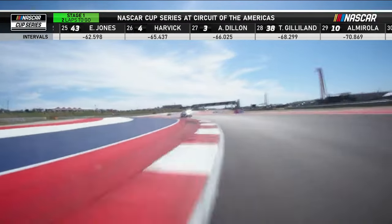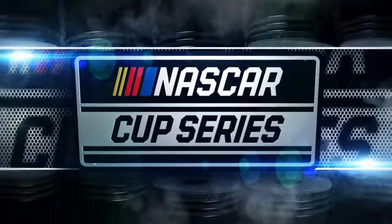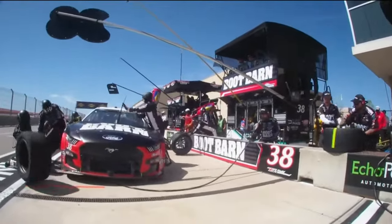Because of the lack of fall off, the good thing is, whether you had to pit with three to go or two to go in the stage, it's not such a drama because without tire fall off, you're just pitting a lap earlier, basically.